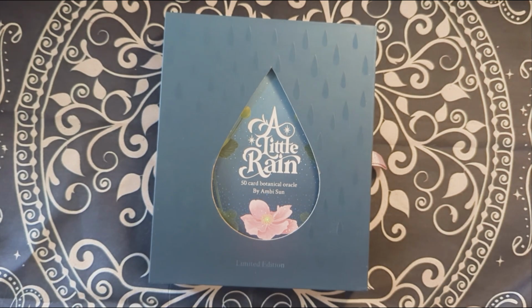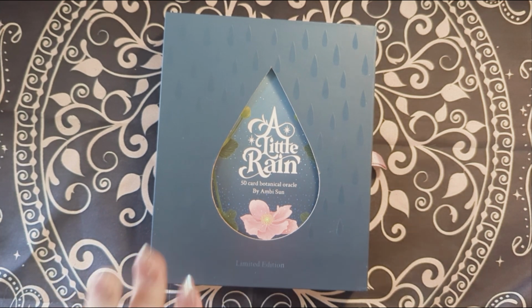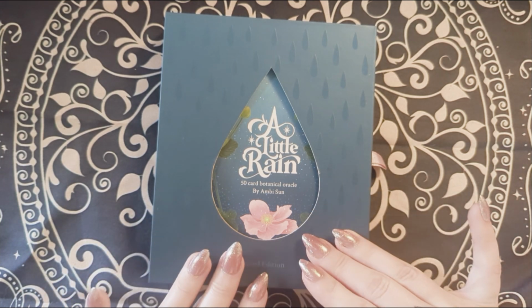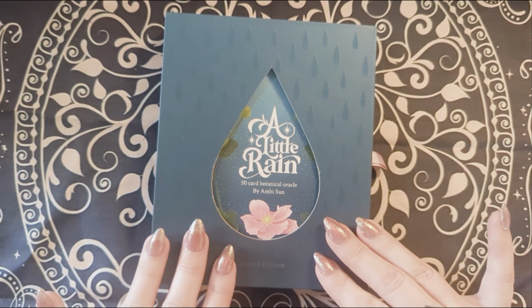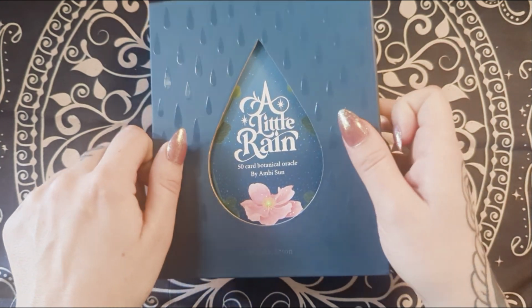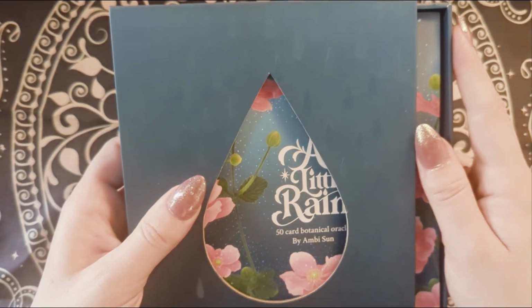All right, the number 8 spot is going to go to another plant deck, believe it or not. This is the Little Rain Oracle by Ambisun. Ambisun is the creator of the Orion's Tarot, among a few other decks out there, and I'm a huge fan of their artwork.